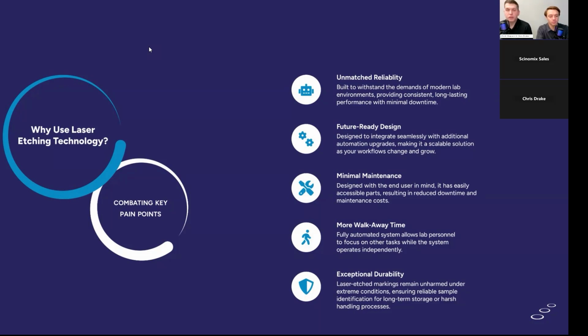Finally, exceptional durability. We really designed this for the customers that have samples going into cold storage, very extreme storage conditions, where maybe the integrity of the text on a label would not withstand. Now we have this durable etched text on the tube, it will withstand the eternity of time.